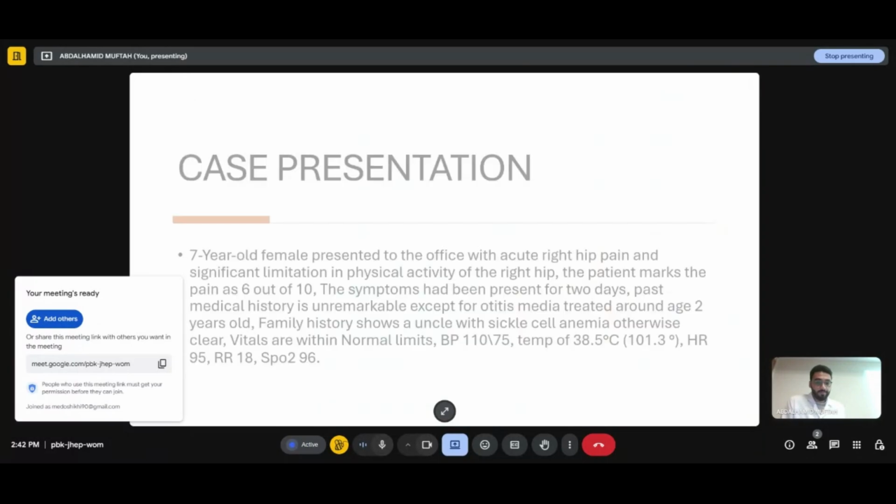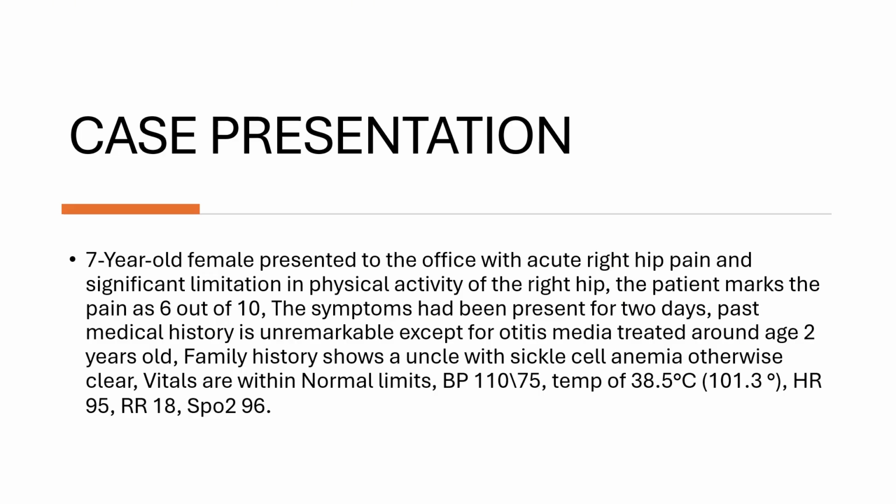Our first presentation: this is a 7-year-old female presented to the office with acute right hip pain and a significant limitation to the physical activity of the right hip. The patient marks the pain 6 out of 10. The symptoms have been present for 2 days. Past medical history is clean except for otitis media treated around age 2. Family history shows an uncle with sickle cell anemia, otherwise clear. Vitals are within normal limits. Blood pressure is good. Temperature is high and heart rate a little bit high. Respiratory rate is okay and saturation is normal.